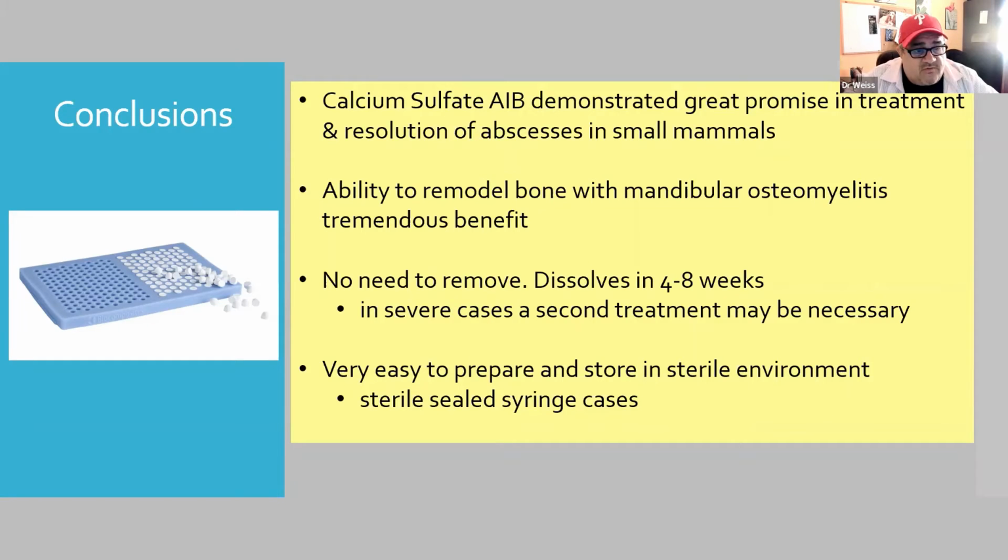There's no need to remove them. They dissolve in 4 to 8 weeks. And we have had a few cases where we had to go back in with a second treatment after they've dissolved, and it just seems like it's not getting much better. So we've had, I think, 2 cases where we actually had to do 2 rounds of the beads, and then it resolved. And they're so easy to prepare and store.